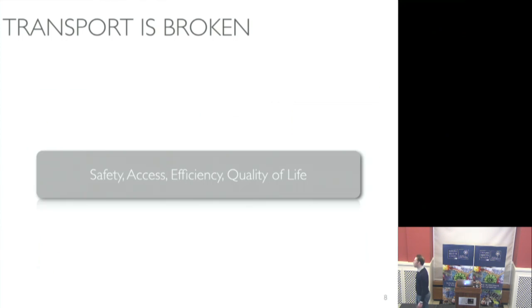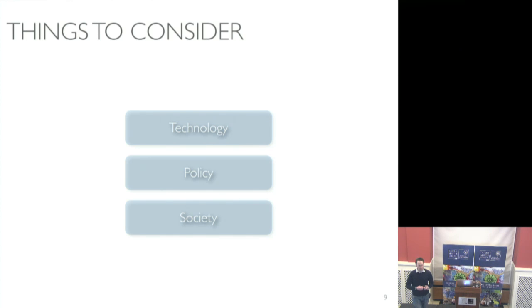So where do we go from here? First of all, we realize that it's not just about the technology, but it's about safety, it's about access, it's about efficiency, which sounds a bit boring, but it's true, but also it's about quality of life. These societal issues are something we also touch with that sort of technology, and that's quite important. Technology, which is very close to my heart as a technology enthusiast, is only part of the story. We also have to help shape policy. That's really quite important. How do we test these systems? How do we ensure they're safe? And society. Big word here is trust.